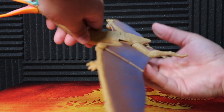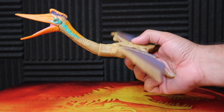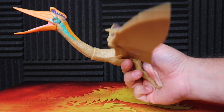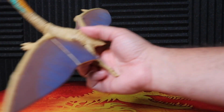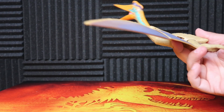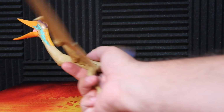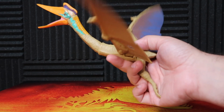So, trying to hold this as best as possible and get this in frame, you have the wing motion there. So that actually works really, really well. That's good. That is perfect, because this is one of those creatures that when you're playing, in the playroom or the toy room or outside, imagine how cool this thing would look flying around over top of all the other dinosaurs. That's pretty cool. I like that a lot.